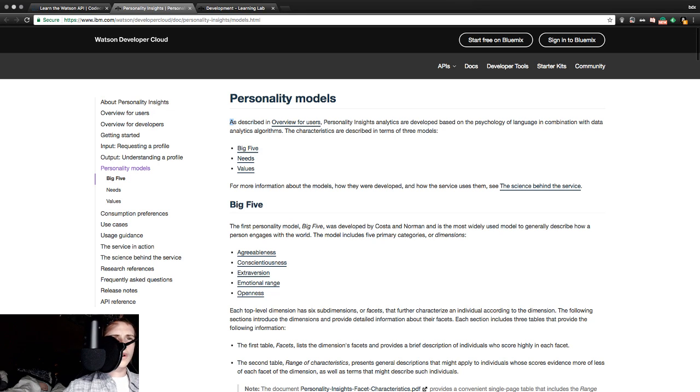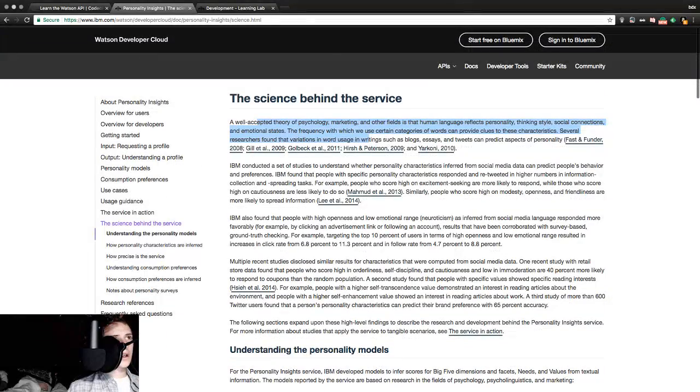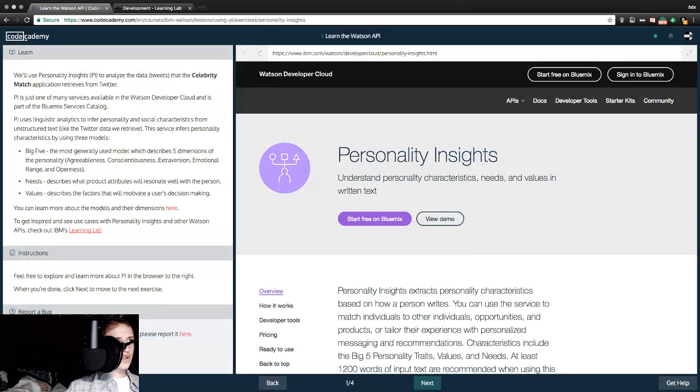Something about describing the overview: Personality Insights based on the psychology of language in combination with analytics algorithms. The characteristics are described in terms of 3 models, Big 5, needs, and values. For more information on how they were developed and how services use them, see the science behind the service. Well, let's click on that. Science behind the service, and yeah, not really feeling all of that. That seems like quite a bit of story time, more story time than anyone wants right now. What was that tab? We had a second link. So that was the first link. Let's check out the Learning Labs link.